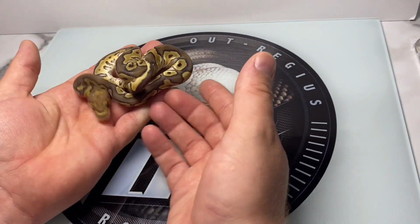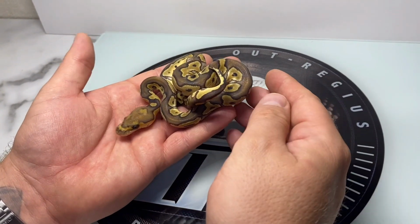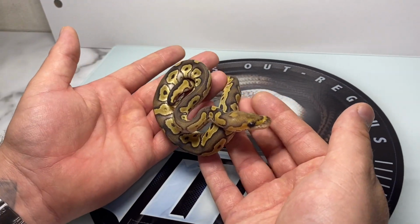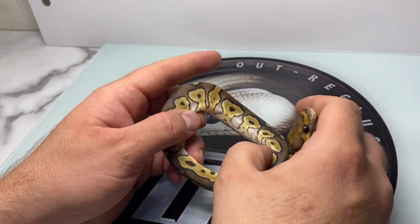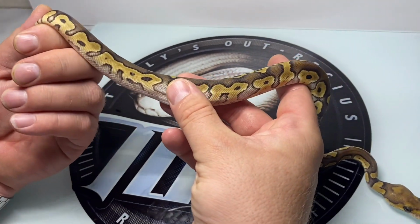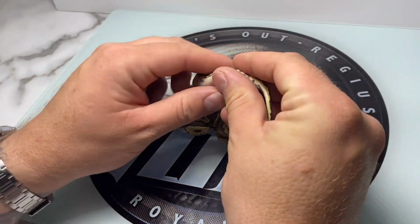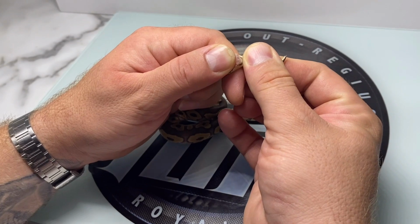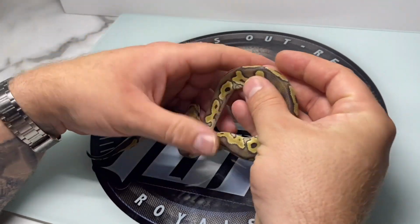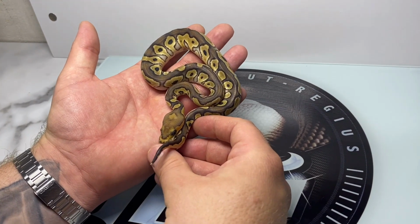Next up then is the other Mojave Clown. This one is female. Even in the head, I still think we're seeing a strong expression of the het hypo in this snake. The Mojave gene doing everything that it should. You know, you've got those white flames there coming through the saddles. Just a really, really pretty animal. This one is female and this one is staying. I'm really happy to hit a female Mojave Clown. What a pretty animal, so underrated.